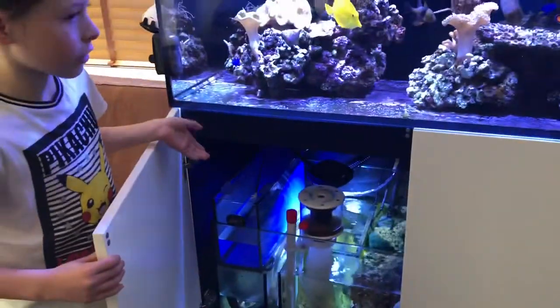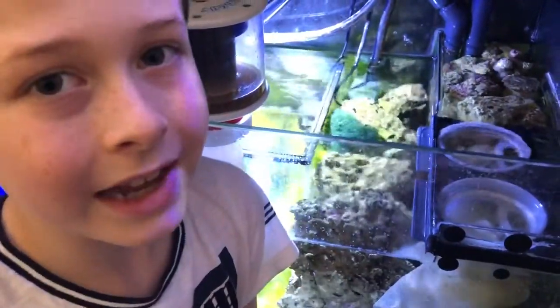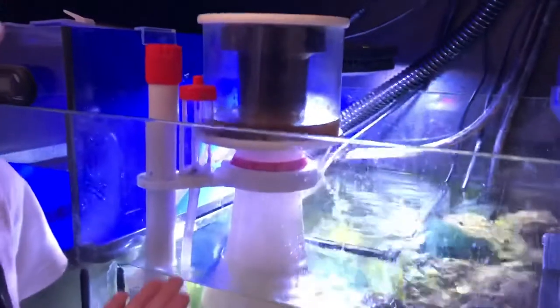This is the sump. This is like the engine of the fish tank. These are the filter socks that capture the dirt. This is the skimmer that acts like the waves. This is macroalgae that grows in the sump. This is a pump that pushes the water back up.